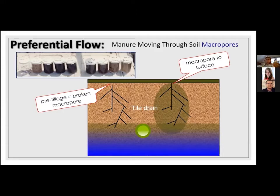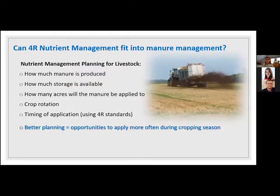Every year we get issues with preferential flow. So that's the issue. How can we do manure management so that we protect our water sources by applying those nutrients at the right time, in the right place, and at the right rate? One of the questions is, can 4R nutrient management fit into manure management? And of course, the answer is yes.